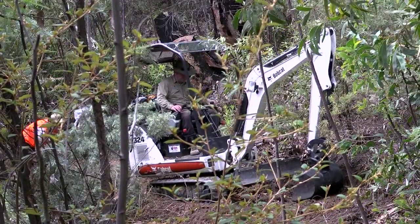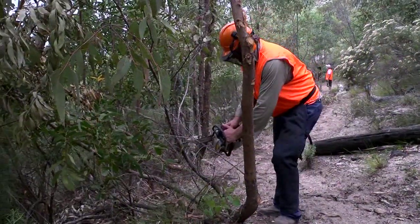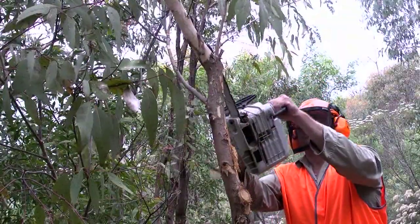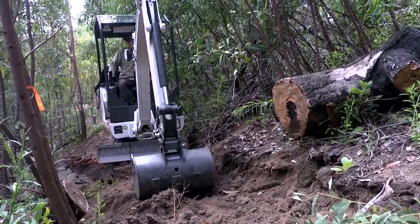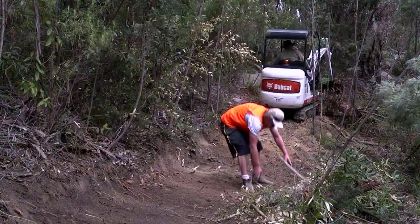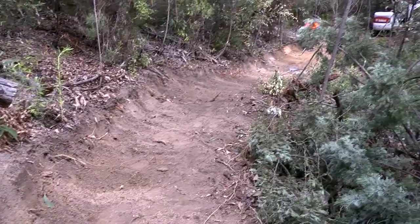Depending on the bush, if the bush is super thick, we'll go through and clear an area with chainsaws and cutters, and then we'll move through with the machine. The machine runs through, and then we follow through and clean up by hand. If the ground's wet enough, we'll compact it. If it's needed, we'll compact it. If not, we'll wait for the soil to consolidate with the next rain.